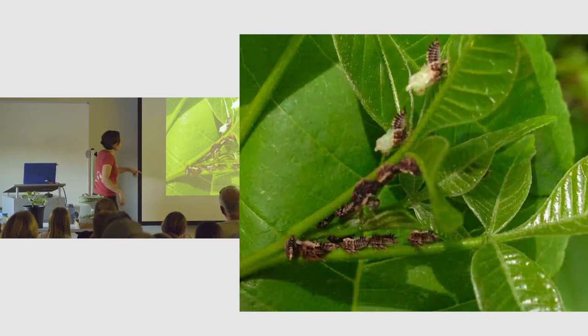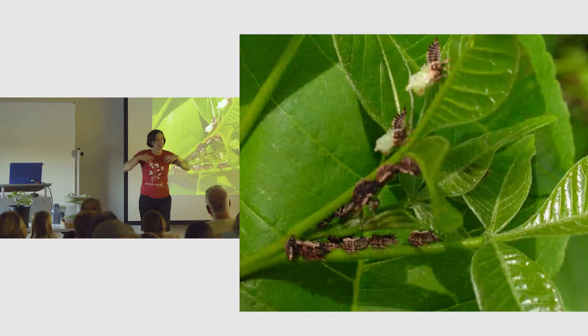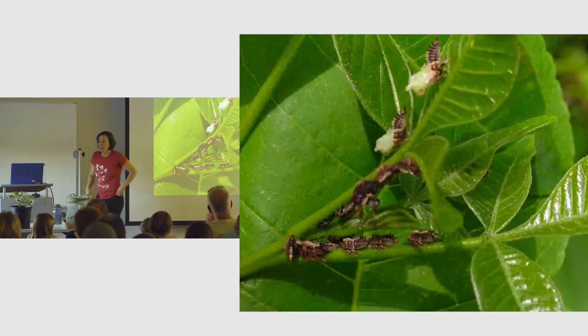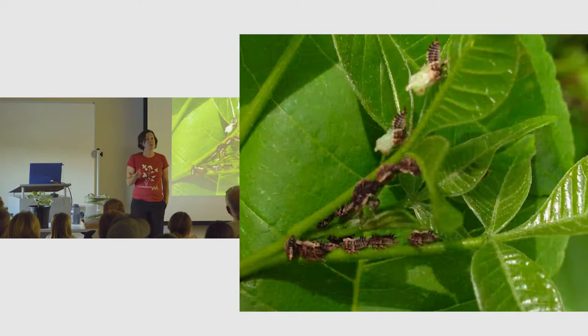And these guys are molting. So they're shedding their skin, they're shedding their exoskeleton, and when they do that, their skin is really, really soft for a little while, and it's this beautiful green color, and their eyes are these beautiful red spots. And so you can tell when you look at the plant, when you see these little ghost-like nymphs, that they just molted in the last day.